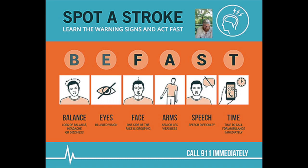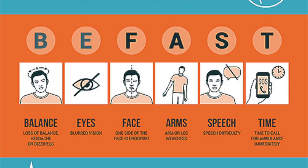So for a stroke, we use the FAST acronym, F-A-S-T, FAST. And that stands for face, so you ask them to smile. And if their smile is uneven, that can be a sign. Or if it's drooping on one side, I know you can't see because of the beard, but if it's drooping on one side. A is for arm, ask them to raise both of their arms and watch for any weakness or numbing of the arm. So it is like they think they're holding their arms out straight, but one's actually lower than the other.